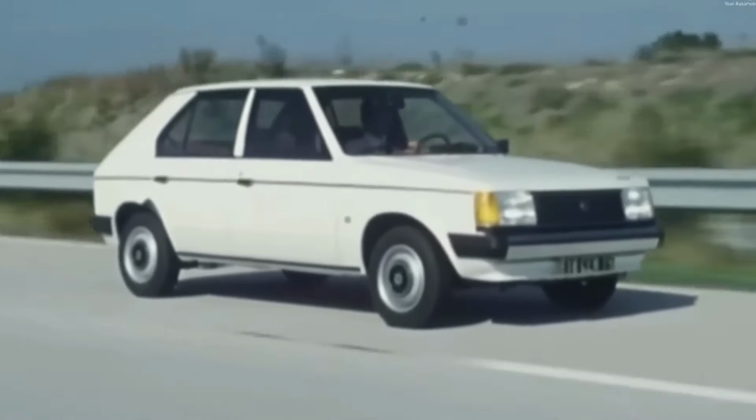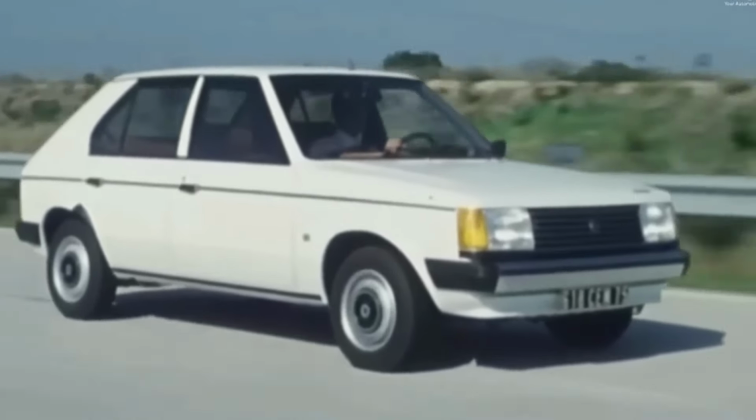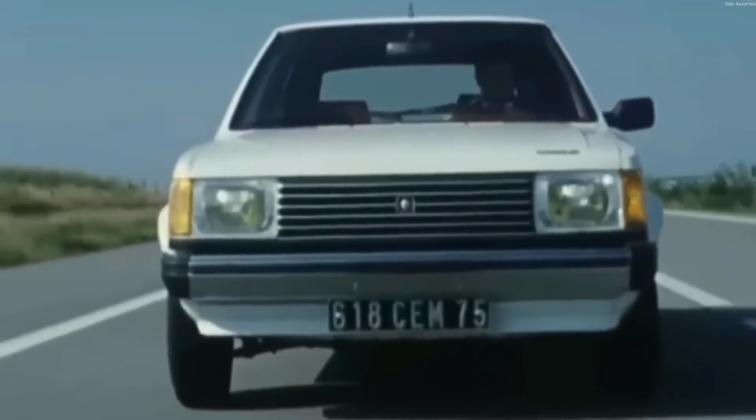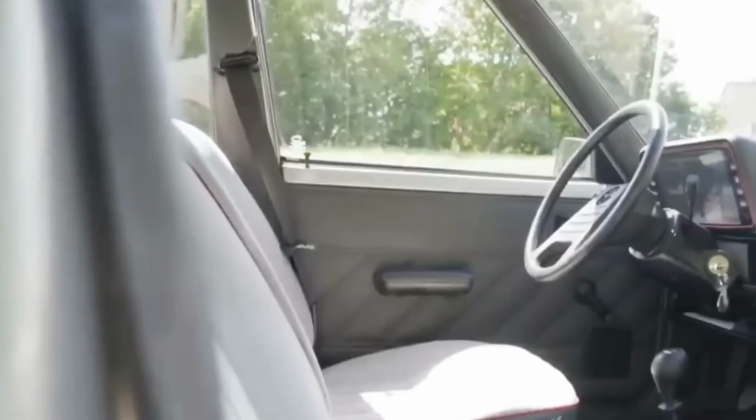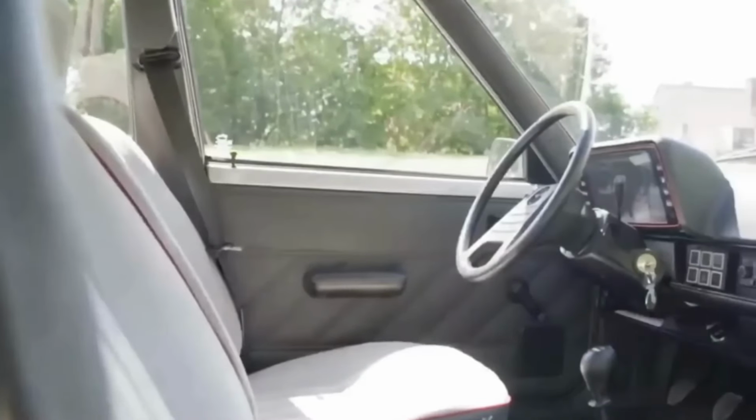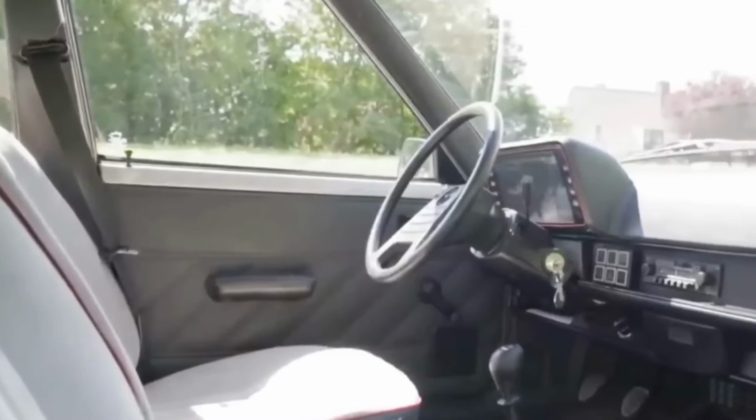Unfortunately, like a good recipe that goes wrong because of a surprise ingredient, the sale of Chrysler Europe and the Talbot fiasco spelled the end for this brilliant car. The Horizon, though very promising, ended up being abandoned. Today we revisit its past.